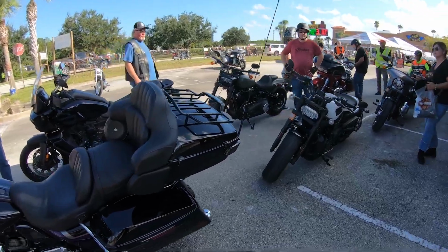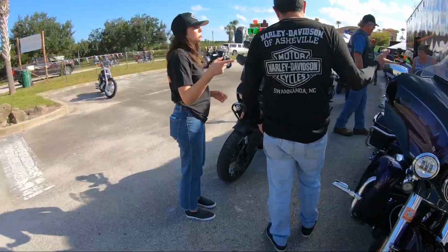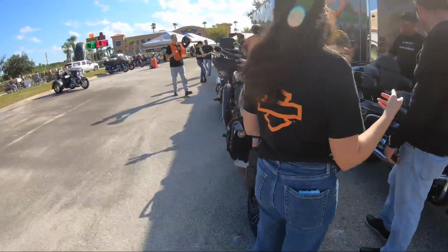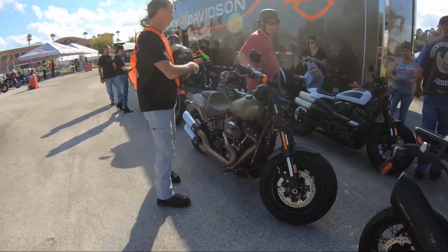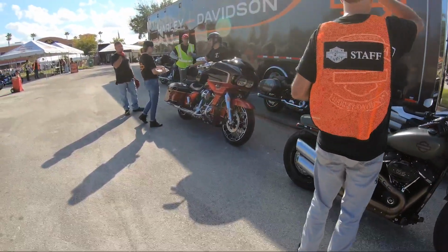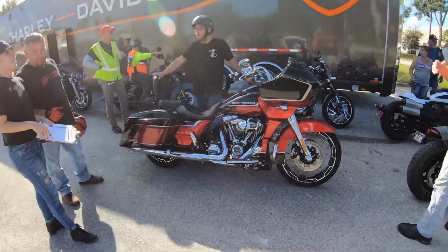Here we have all the Harley Davidsons. There's a CVO right there.